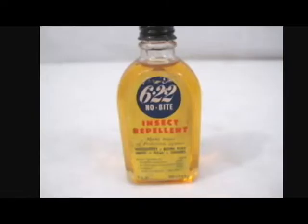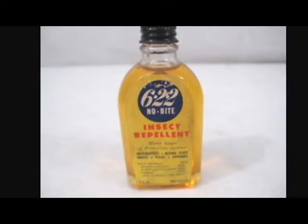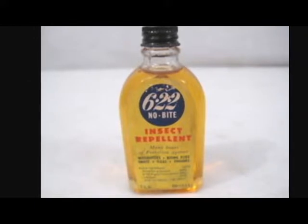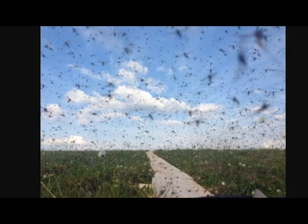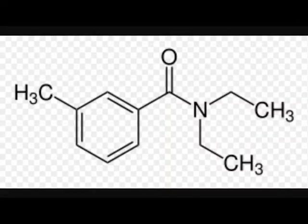It wasn't until World War II that the most powerful insect repellent was developed. The compound used by the military was called 622. Basically, that stands for 6 parts dimethyl phthalate, 2 parts indolone, and 2 parts Rutgers 612. This repellent formula was used on clothing during the war, but it failed to provide the desired protection. It wasn't until 1953 that the insect repellent properties of N,N-diethyl-m-toluamide, otherwise known as DEET, were discovered, and the first DEET product was introduced in 1956.